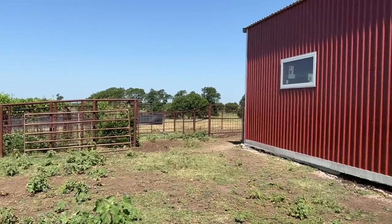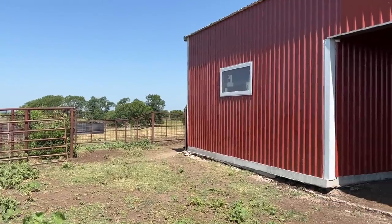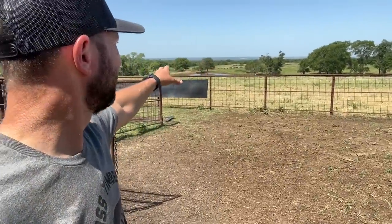This is awesome. Take a look right there. Freshly installed window, 30 by 60 window. And then right here, kind of my favorite, is right here on the west side of the barn, looking out into the pasture. You can see the critters from right here. So there you go. Two windows installed, 30 by 60 windows on this office.